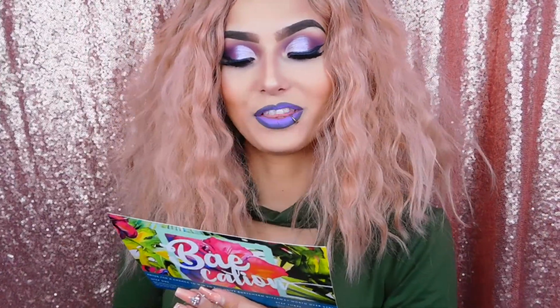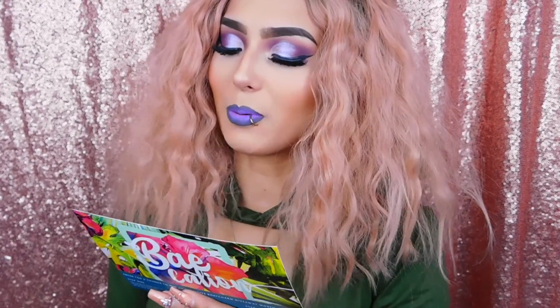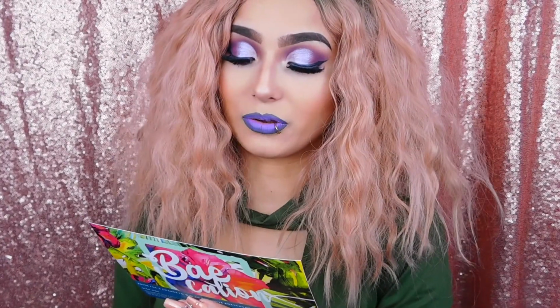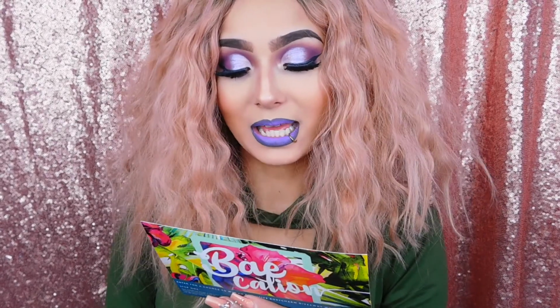Last but not least, it's the Pretty Vulgar Make Them Blush, and its retail price is $26, and it says Make Them Blush Powder Blush. That is a handful to say. It's hard for me to say, actually. Powder blush awakens your complexion and provides a natural glowy flush to your cheeks. The silky smooth format is long wearing and highly pigmented. The buildable blush powder can be worn alone or paired for a multi-dimensional pop of color that will blend in any complexion.